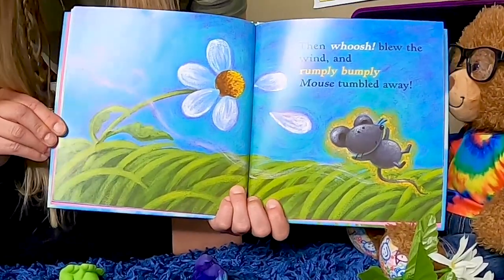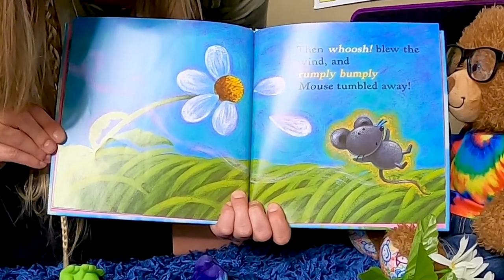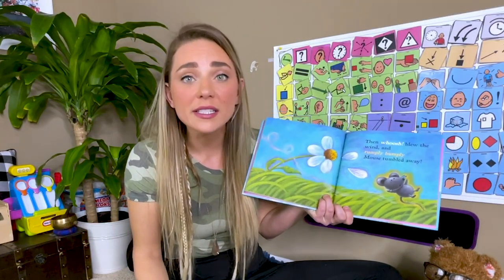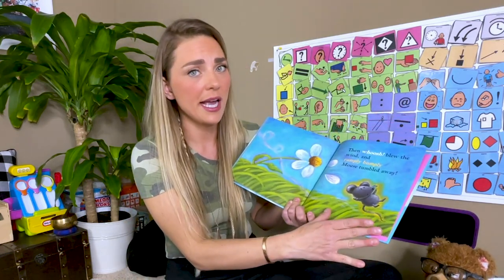Then whoosh blew the wind and Rumply Bumply Mouse tumbled away. He's tumbling away. Oh no, he's tumbling away from the wind. Uh-oh, let's see what happens.